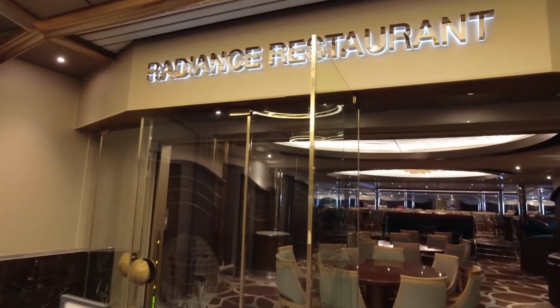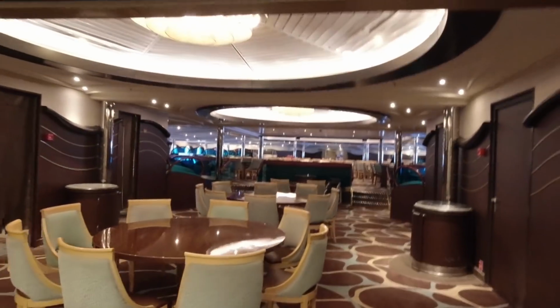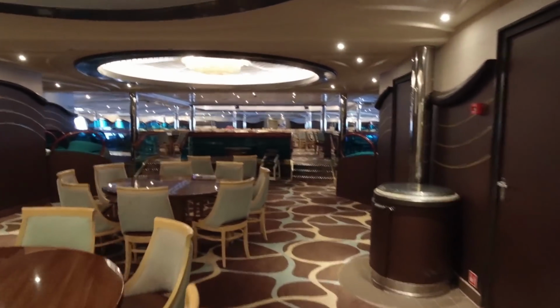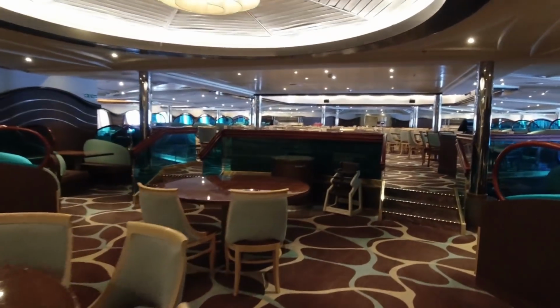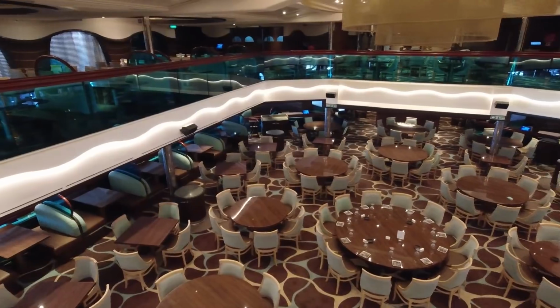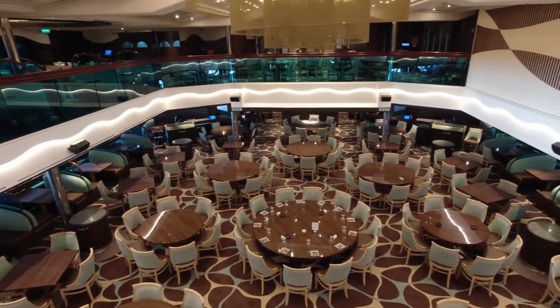Moving from the lobby to the aft is the first of the ship's 2 main dining rooms, the Radiance restaurant. Both main dining rooms are 2 levels, and they are the place to go for 3-course sit-down dining with a dedicated serving staff.